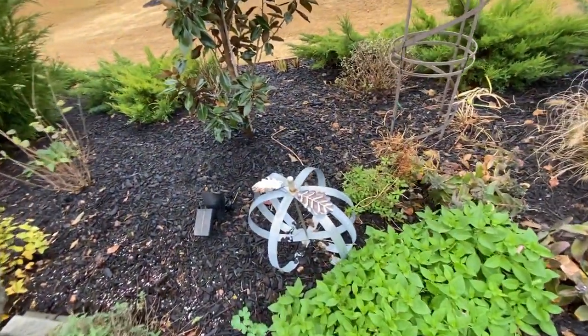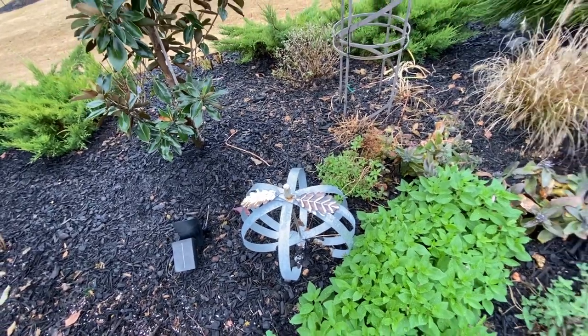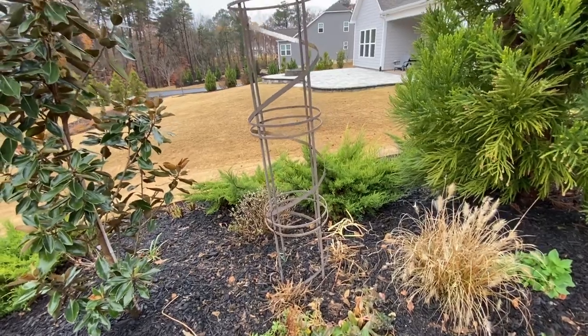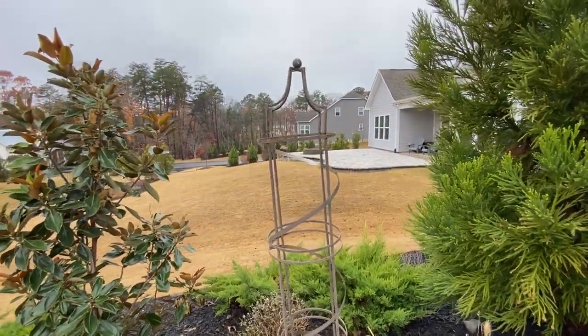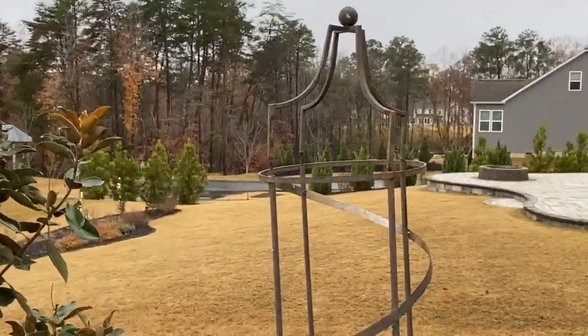So I need to move this since it's not anywhere near Thanksgiving anymore. And then I removed all the black-eyed Susan off this obelisk and got that all cleaned up. I need to reattach it right there.